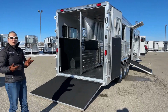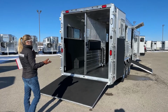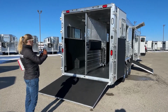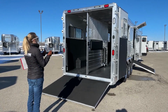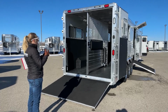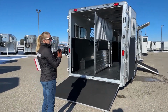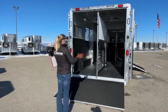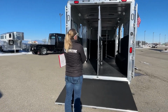Now, if you're really confident and you want to haul 3 wide, 3 across, we still do that 6-horse head-to-head setup with the tandem axles and the 3 in the back. And that setup works really well with a rear ramp with wraparound Dutch doors, because you do still need to drop all that down in order to get all 3 off if you need to back them off. But for this setup, we found that this was going to be really, really cool and safe for people unloading.